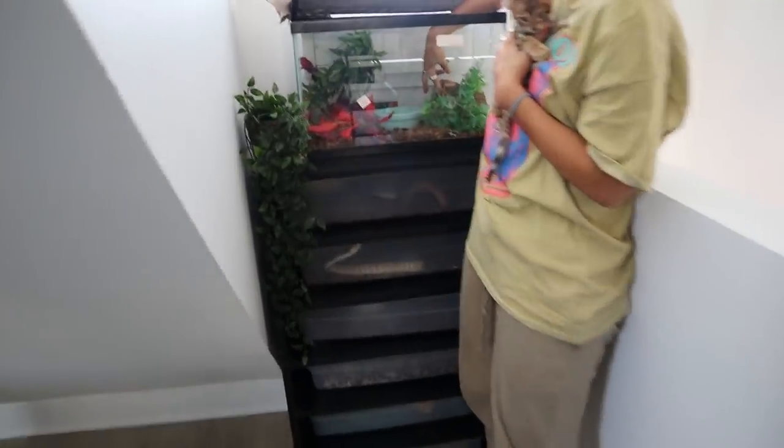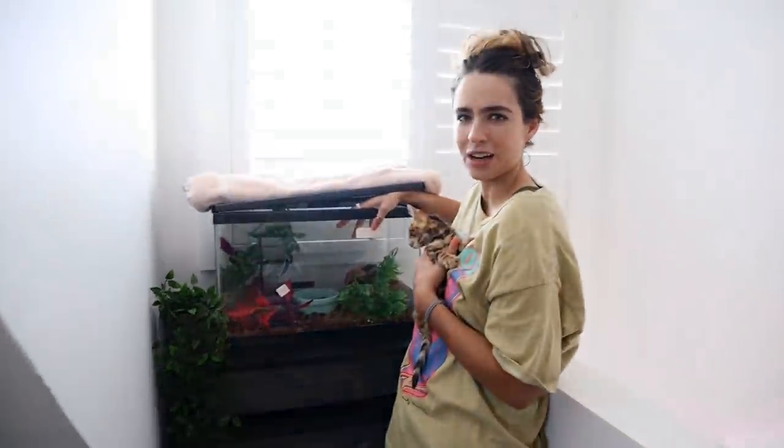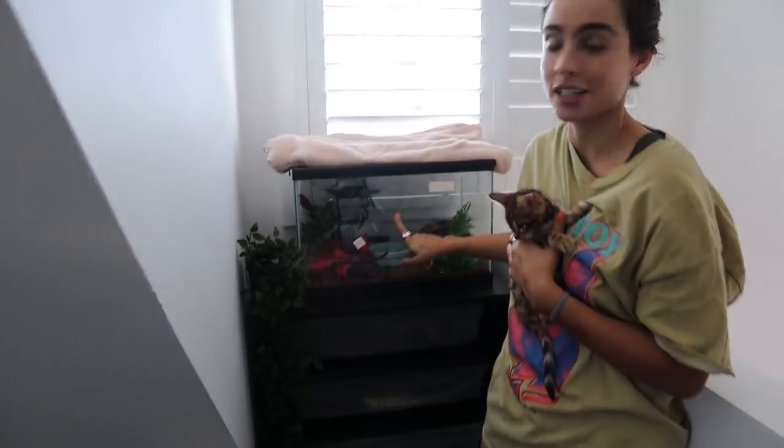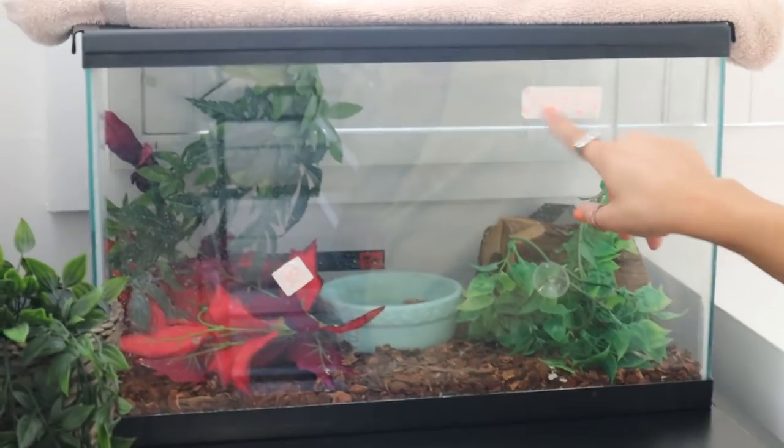This is my tarantula. I've had her forever. These are literally stickers I put on the cage when I got her in second grade. Holy hell. So these are little stickers that I put on it when I was a little kid, and I wrote Ruby on it.